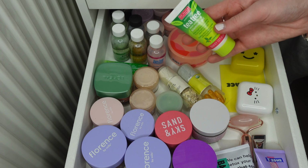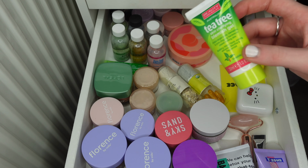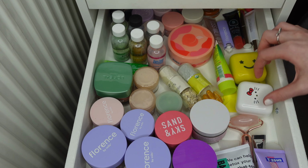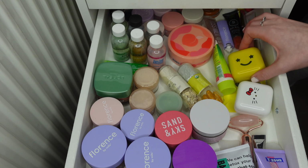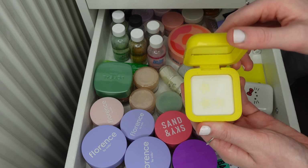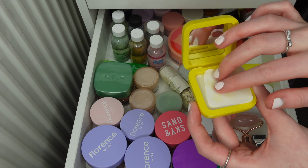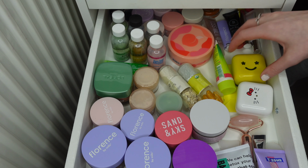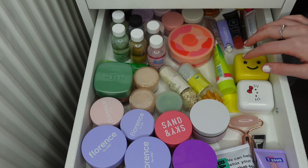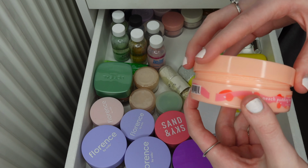And over here I've got this tea tree blemish gel, which is actually really good for when you have spots. If you put it over your spot, then it kind of takes it away, like it dries it up a bit. And then over here we have the Starface patches and then the Hello Kitty Starface patches. And again, I'm obsessed with these. I've only got 3 of them left though, which is quite sad to be honest because they're literally my favourite. But then when I run out, I have got the Hello Kitty ones, and then you've got some more of the sample ones there.